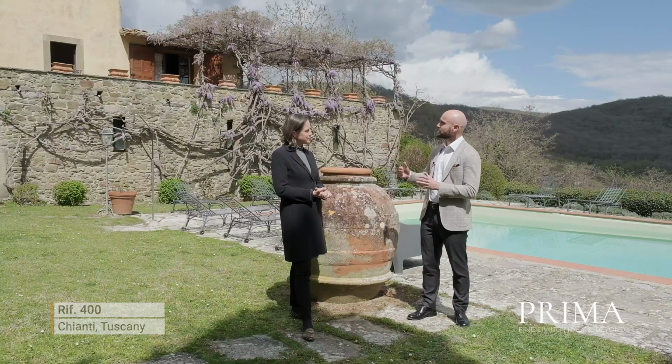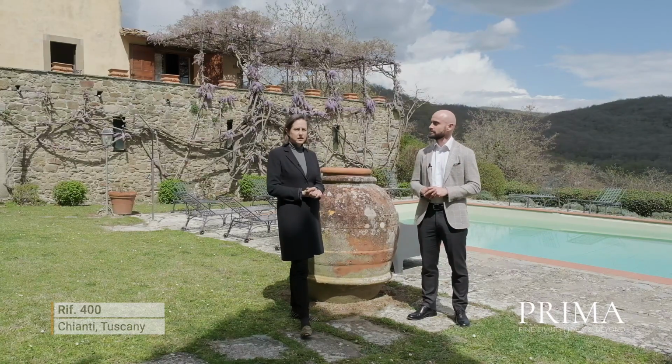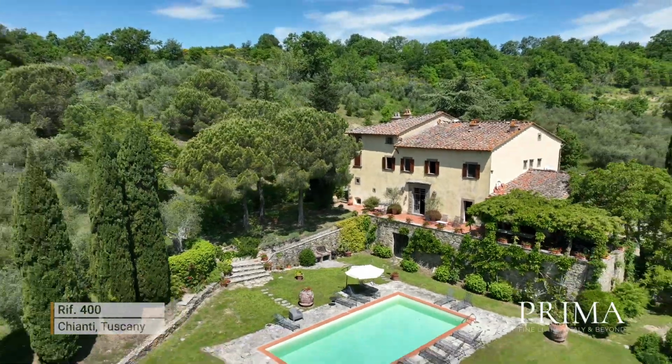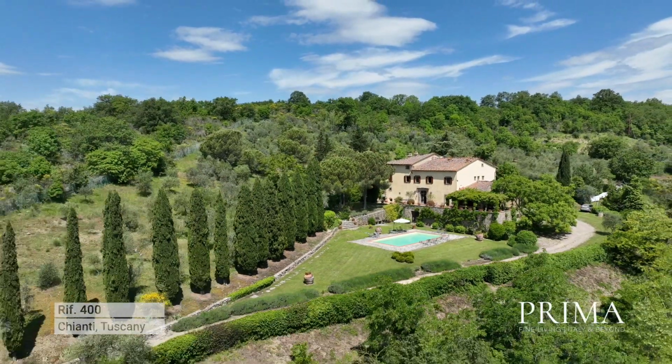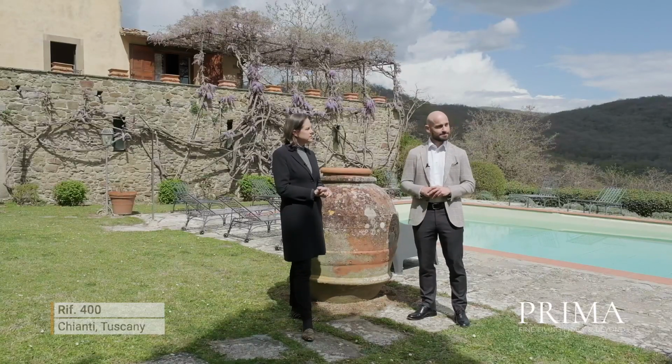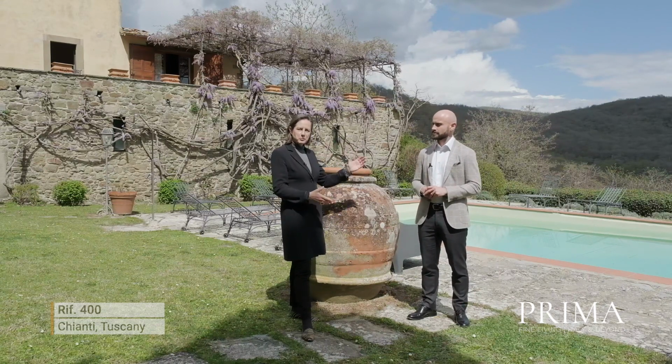Now, it certainly is a spectacular location. And what about the property itself? What can you tell us about it? Why should a buyer come and have a look at this? Well, as you can see, we are in front of a beautiful, historical villa. It belonged to the Ricasoli family in the 1500s. And we are in wonderful Chianti countryside, silence, sun, cypress trees, swimming pool. What else would you ask for?